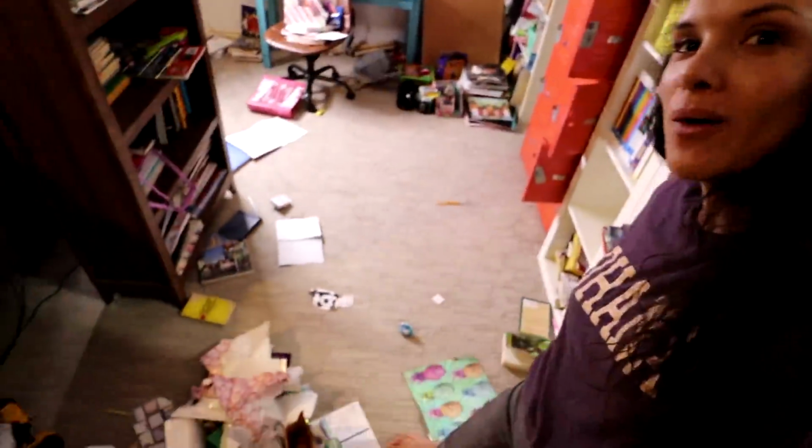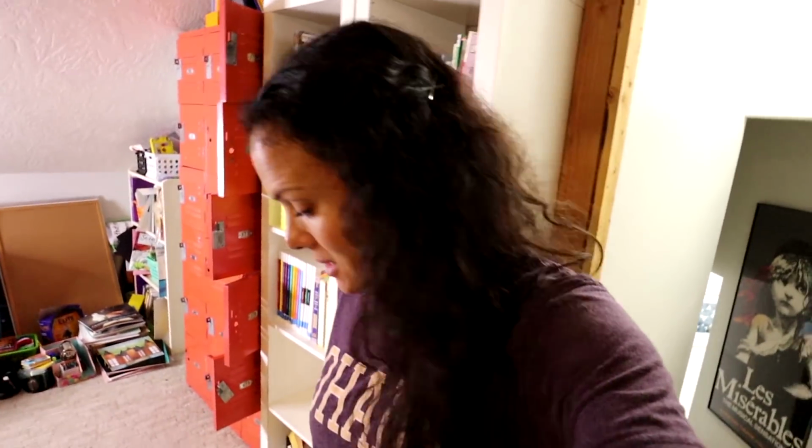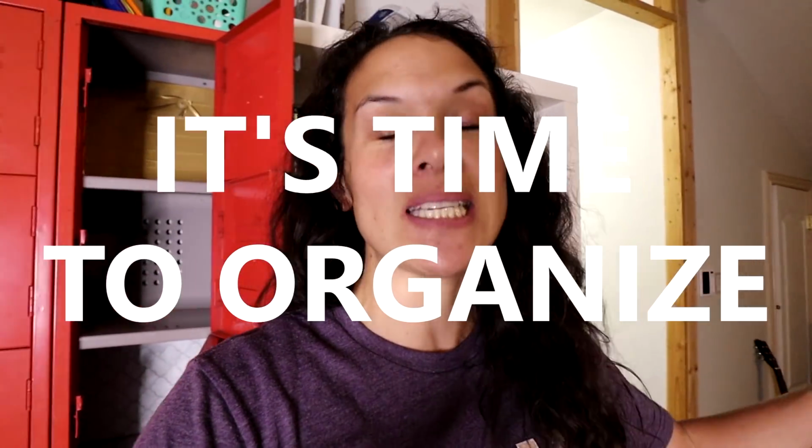We are up in the classroom and we are trying to organize this whole space. Look how incredibly messy this is. So we're gonna convert some of these into some awesome locker space, have more desk space, add a bookshelf, organize the chaos. It's time to organize.